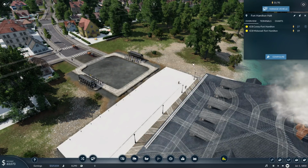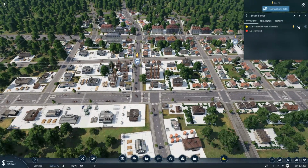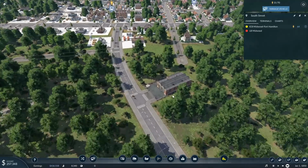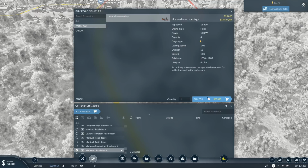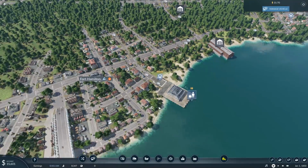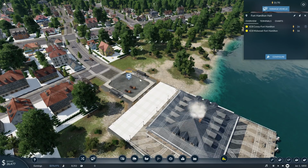But I really don't think it's worth putting a lot on that line, even though we've got a hell of a lot of passengers there. You know what, I'm going to put 2 extra wagons on there. Pause. Look, down to 63,000. Buy 1, 2, and put them onto Midwood Fort Hamilton. Really, I should change the name of this from... We'll let it run at this point.